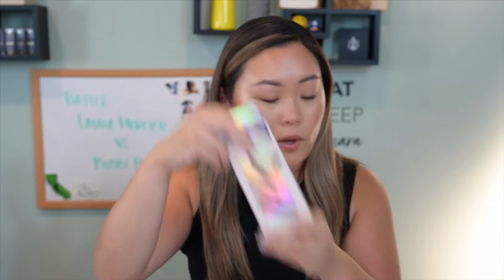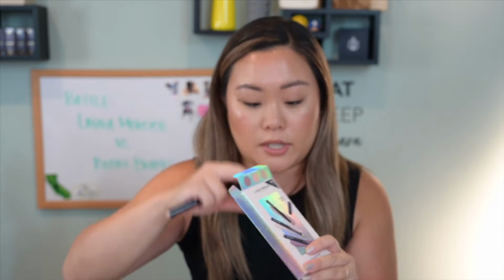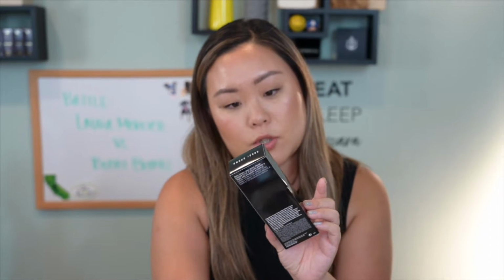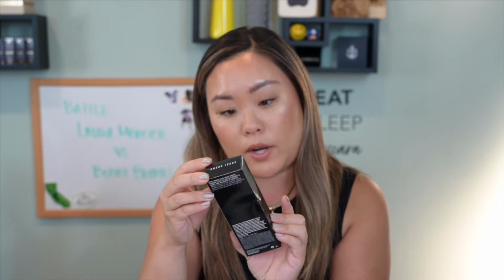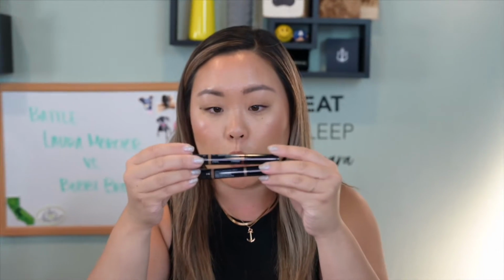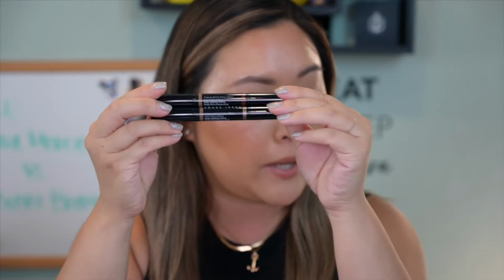The Laura Mercier one comes with 3 different cream eyeshadows. I believe the 3 colors, and we'll just go ahead and unbox it here, are... I can read. Moonlight, Amethyst, and Rose Gold. And then the Bobbi Brown one is actually interesting because it's a dual-ended long-wear cream eyeshadow stick set. So technically you get 4 different eyeshadows. Let's go ahead and open this up really quickly. You can see that it's dual-ended. The bottom one here is Golden Bronze Taupe, and then we have Mulberry and Truffle.